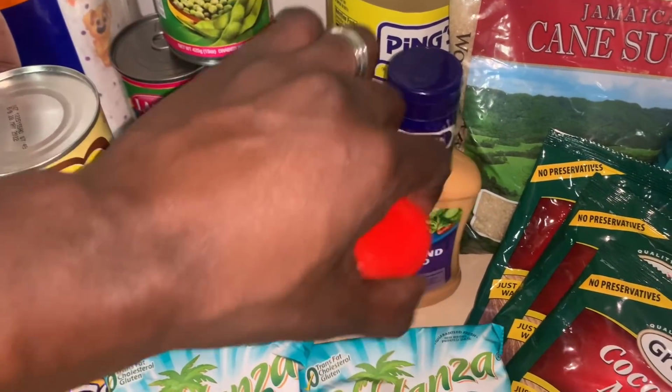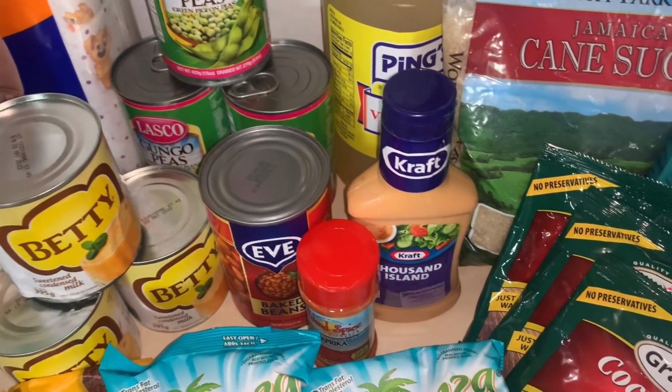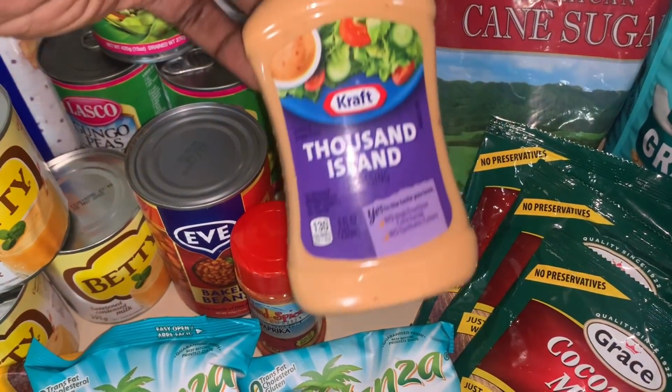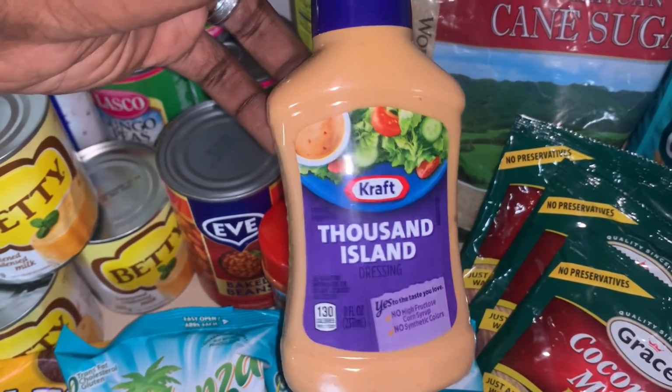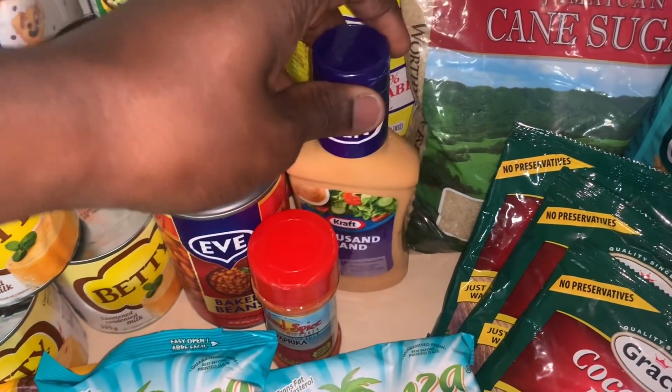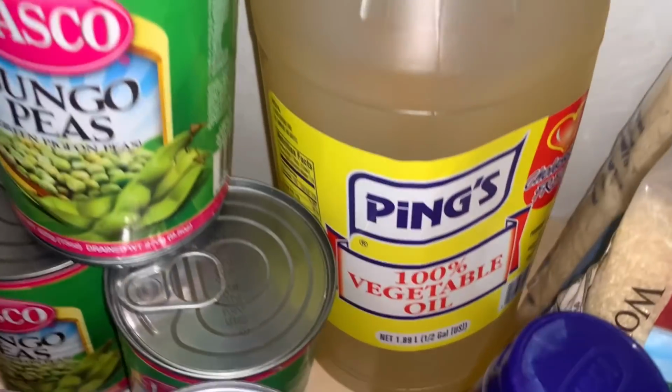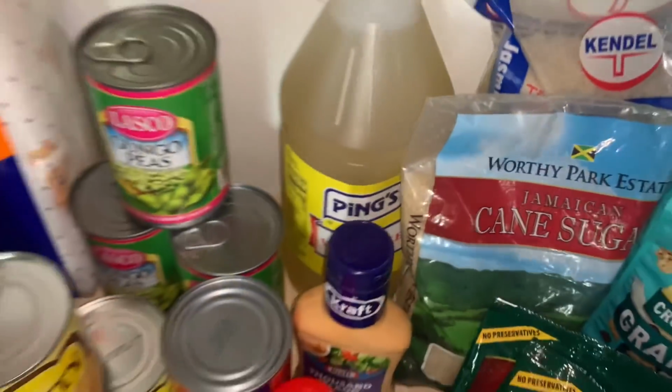Paprika. We had enough of the other salt and black pepper, so we never pick up any of that. Thousand Island, the best dressing in the world. Let me know what your favorite is. And some Ping's 100% vegetable oil.